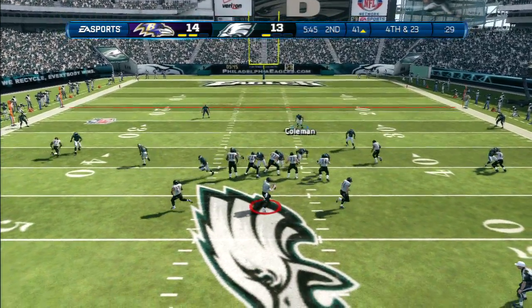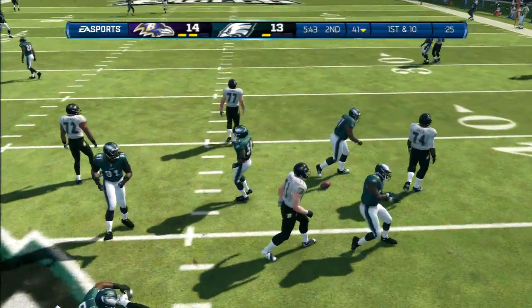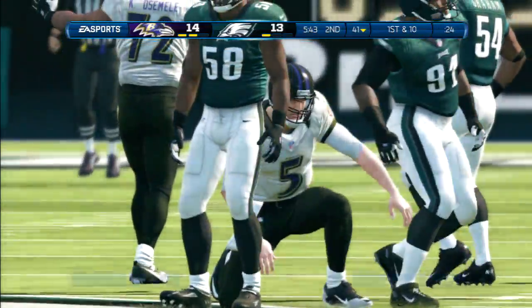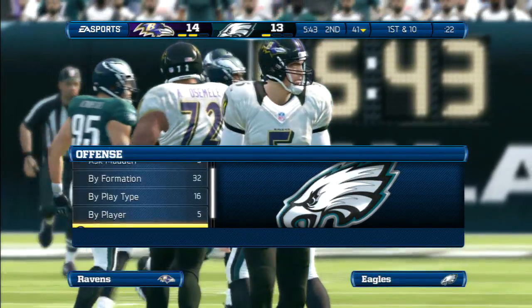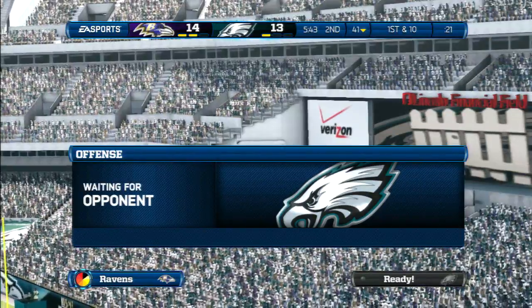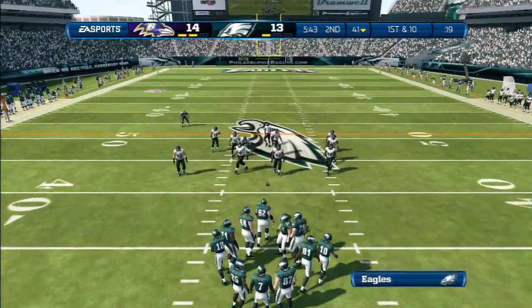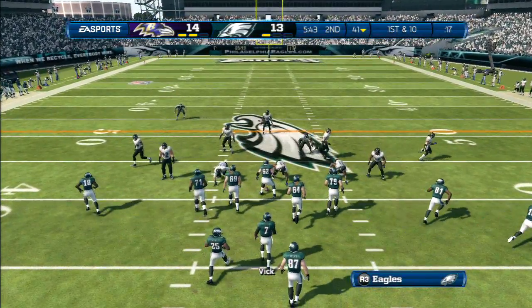Go! From the shotgun. And he wants to throw it across the middle. Good job by the defense that time. Fourth down, they were ready for everything. Very aggressive, fast. They make the play and this could change the game around. Eagles getting set now for their next series. Press coverage all the way. Base 24.